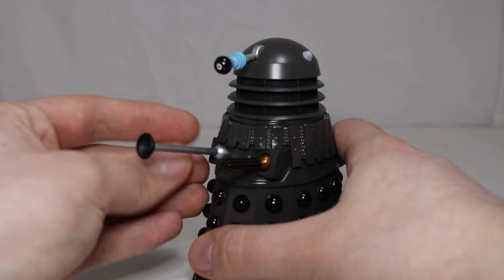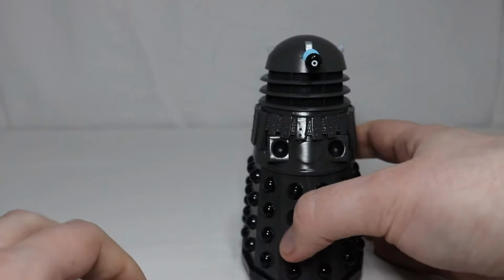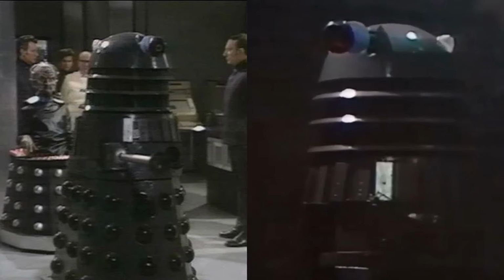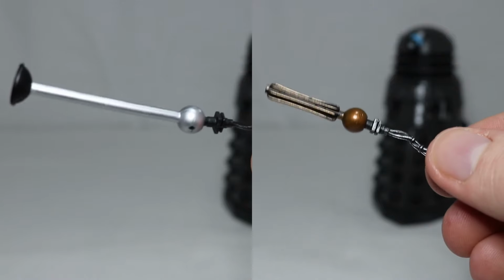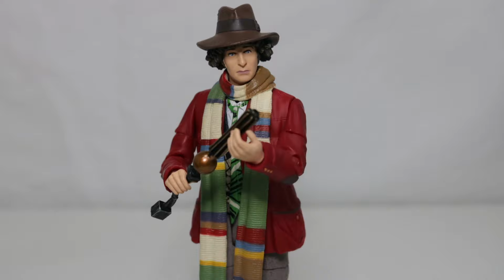This Dalek has a unique feature. Both the plunger and gunstick are entirely removable. Normally the ball joint would remain, but it now comes out entirely, allowing you to replicate two different scenes from the story. On the back of the plunger and gunstick are holes for the battery packs to be inserted into, allowing some extra posability with the Davros figure or any other figure you choose.